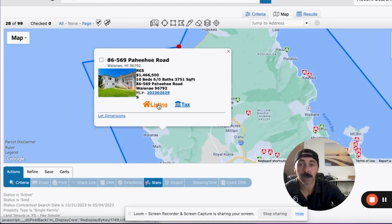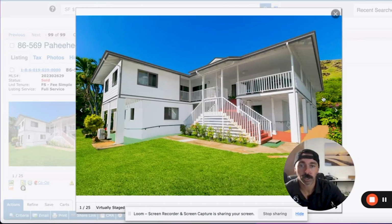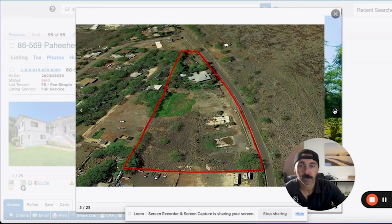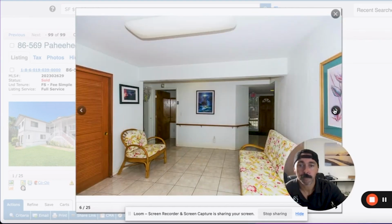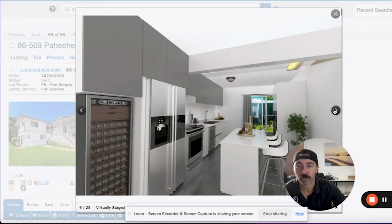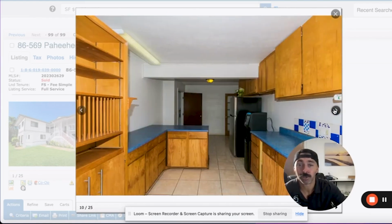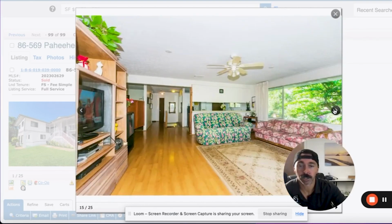But if you want to get a big home like this one right here, 10 bedroom, 6 bath for $1.46 million. Okay, this one looks like it is a massive home. Now, I've done a lot of staging here. It obviously could use a little work, and I guess they're showing you what you could do to it. But that is a lot of home for $1.5 million.